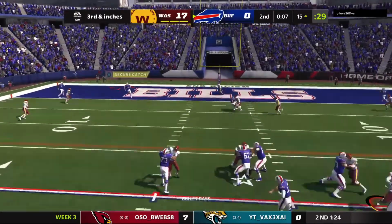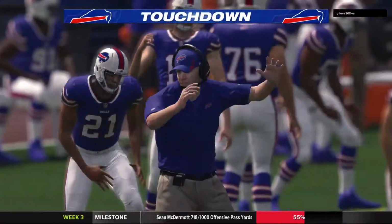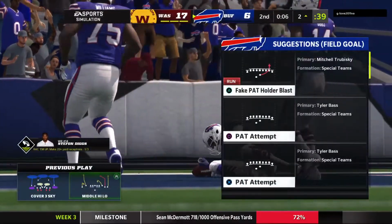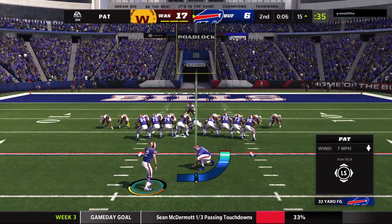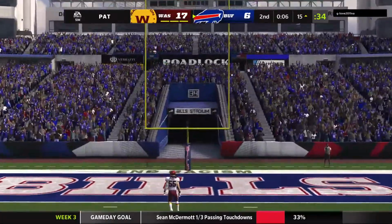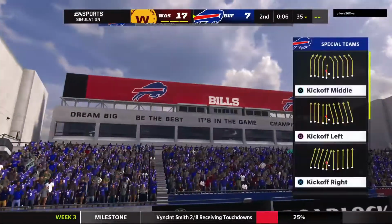Allen. And this is caught for a Bills touchdown. Vincent Smith in the final seconds of the first half. And the Bills are on the board here in the final seconds of the first half. Extra point by Bass, up and good. And the lead is trimmed down to 10.